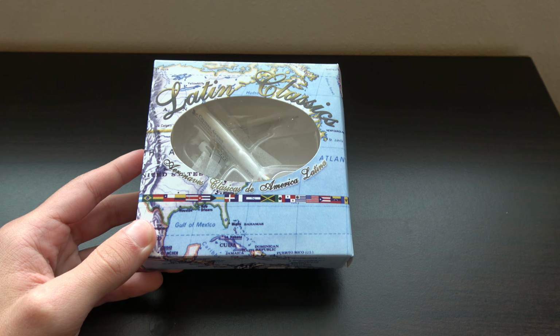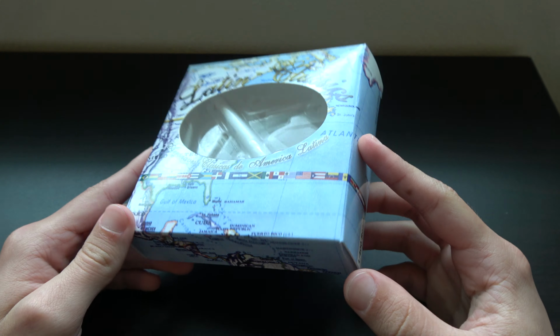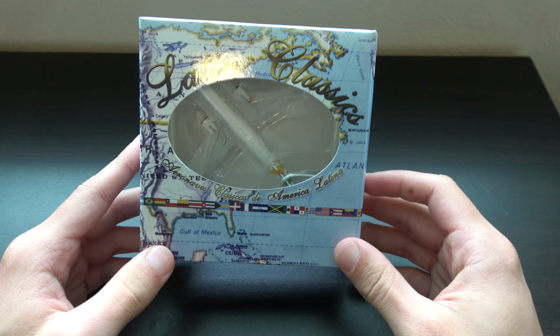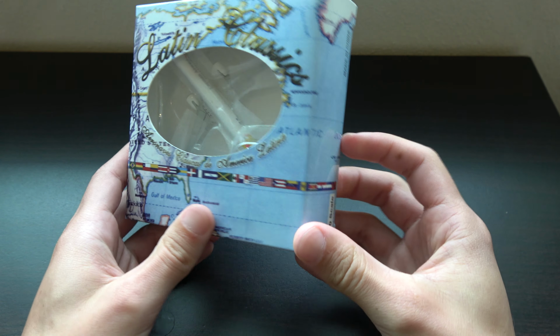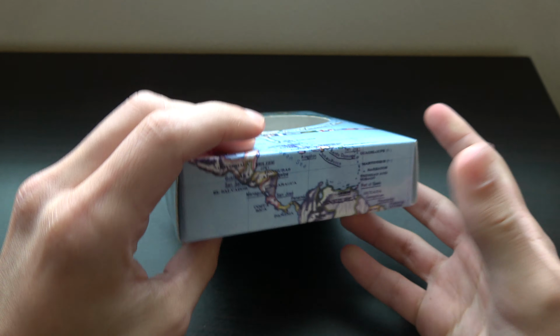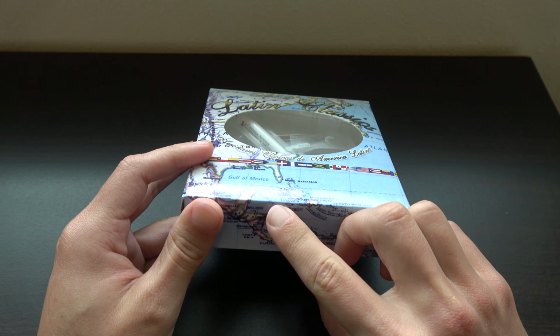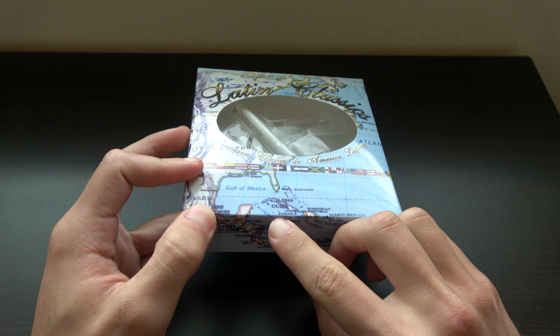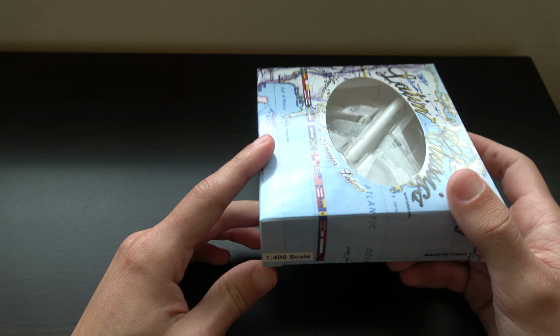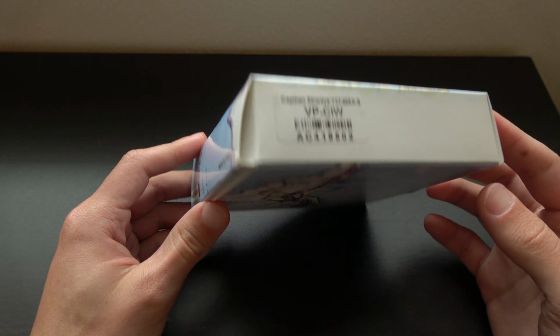It's an Aeroclassics model. The Latin edition, which I gotta say, there's a few things about this box which are kind of funny. One, the flag for Cayman is not on the box with all the other flags, which is kind of sad. And two, we're not actually shown on the map, which is printed on the box. We would be kind of right in this little area right here, and we're not marked. So that's kind of sad considering it's a Cayman Airways model, and we are in the Caribbean, but oh well. Anyways, this box is really, really nice. It's a beautiful box. I love how they did the map on it and everything.